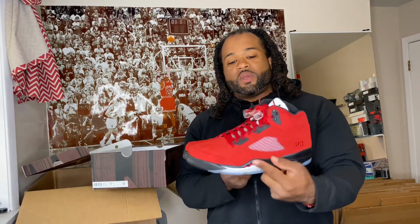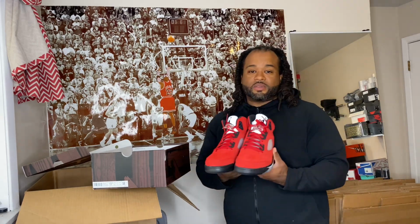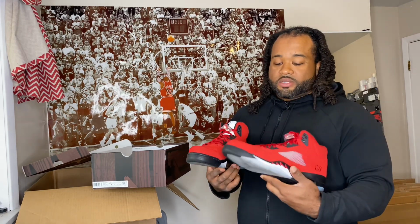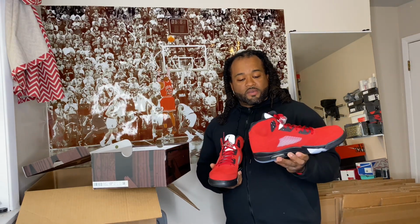Check these out. Raging Bulls 2021 edition. Dope, dope, dope. Didn't cop them. I don't really buy shoes no more. I tried to get the sneaker app look and all that stuff, but I never hit. So I just roll the dice on beater boxes, and I still come up on some fire. These are dope. My size, 10.5, 11.